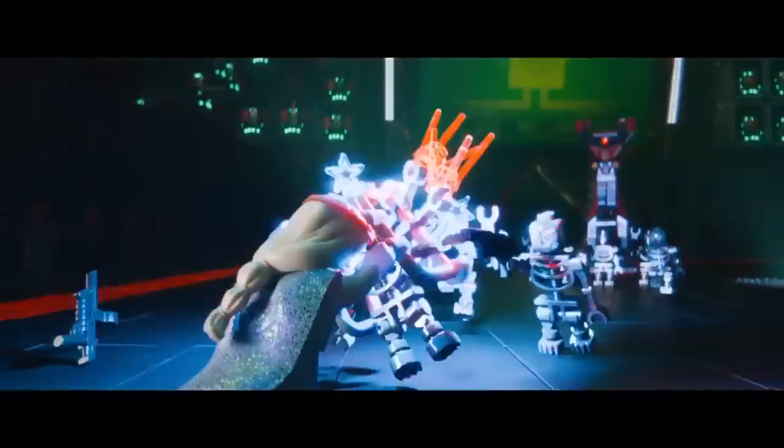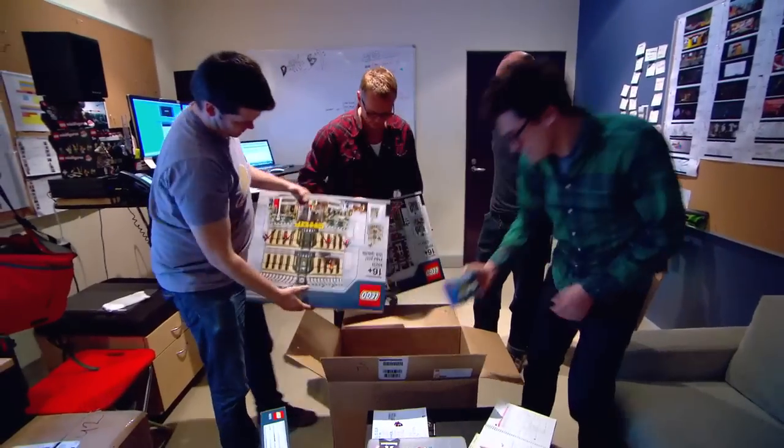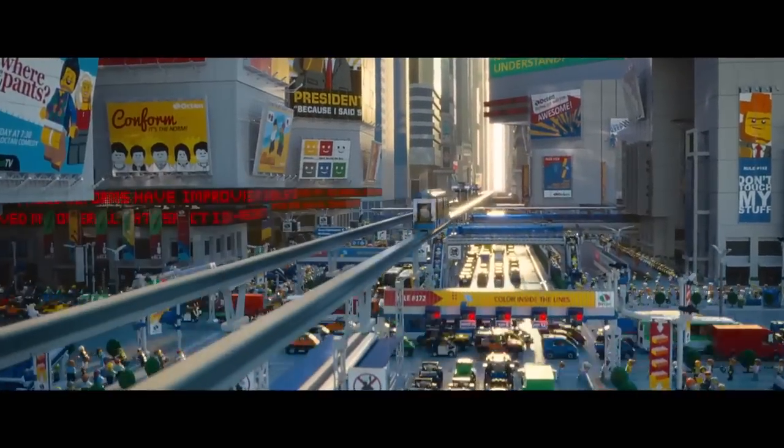There's actually a lot of macro photography that we're doing of real Lego bricks because Chris and Phil are striving for absolute realism and a sense that we're actually in a real Lego set. I think people will see all of the crazy amounts of detail that everybody put into it.